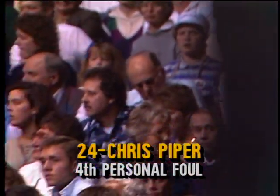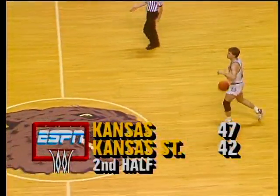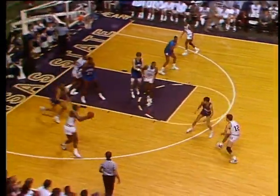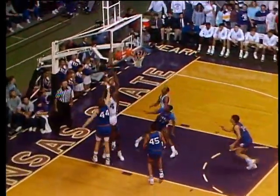So Piper checks out with his fourth foul, and number 44, Mike Masucci, 6'10", freshman center from Grandview, Missouri, a suburb of Kansas City, will come into the game. Masucci's a pretty good defensive player for a freshman. Harris now is matched up on Richmond. A good matchup, Harris. Richmond has good size, scored in the second half.